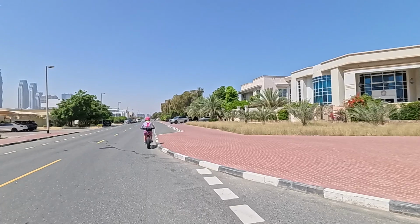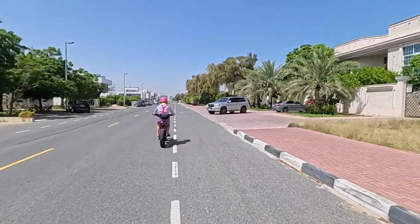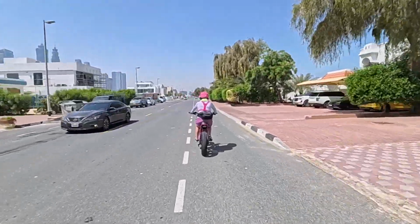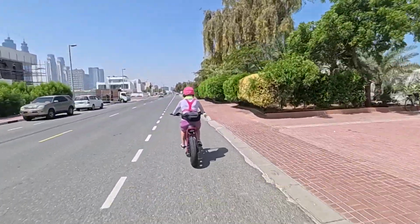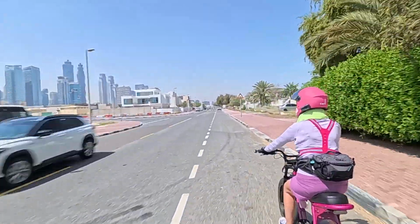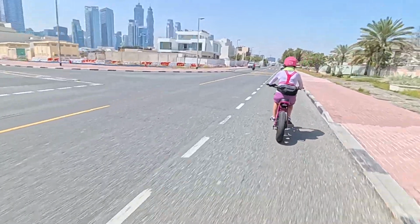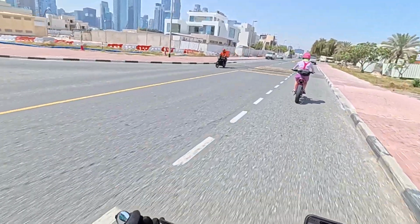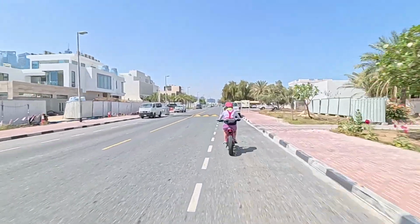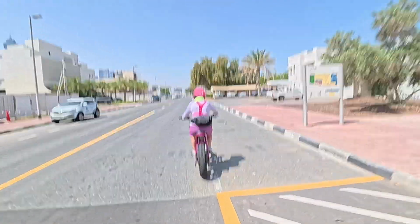There's a car pulling out, I think. No, he's letting us go. Got my mirror. You've got a van overtaking you. Yeah. It's actually been very good at letting you go, so go, Sue. Okay. I can see him in my mirror.